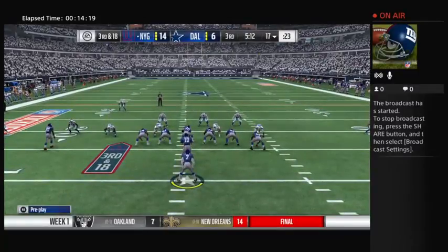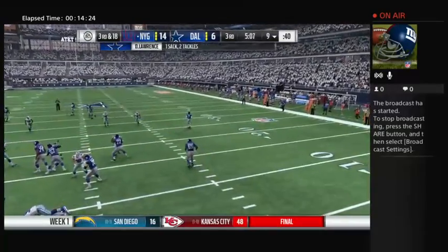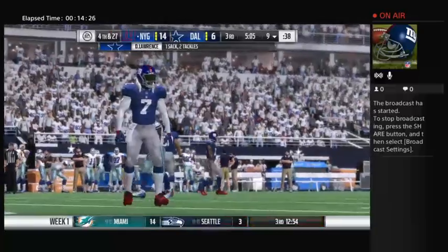And on 3rd down, the Cowboys bringing an extra defensive back. Manning, now the pressure comes, and he goes down. Just inside the 10, back at the 9.